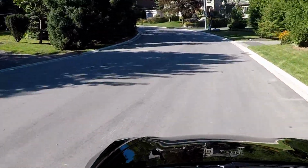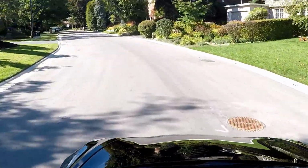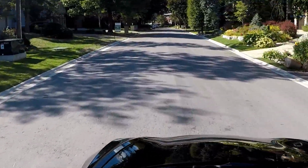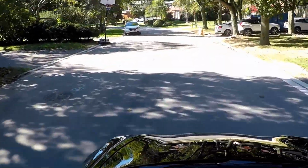Handling wise, the car feels planted and inspires confidence. It lacks the side bolstering you might have come to expect in performance cars, but it's not terrible. Coming from a car with automatic side bolstering, it kind of hugs you when you make a turn. It definitely was an adjustment.